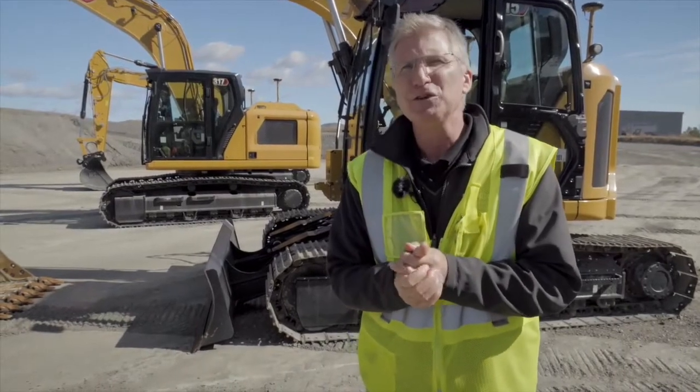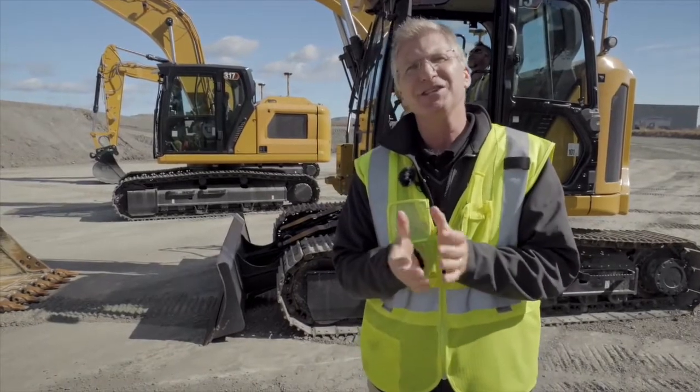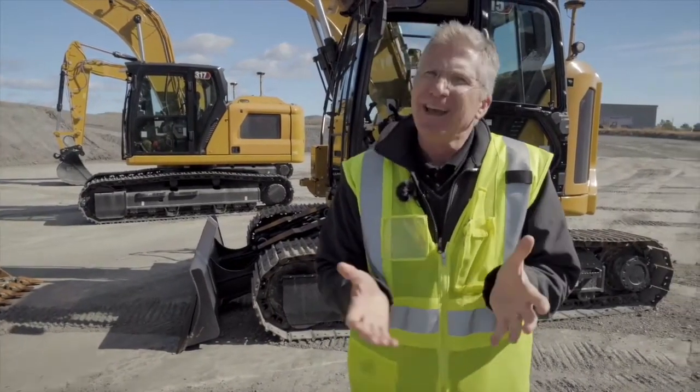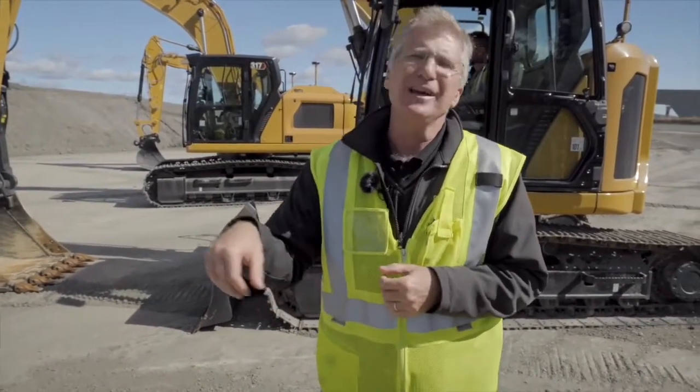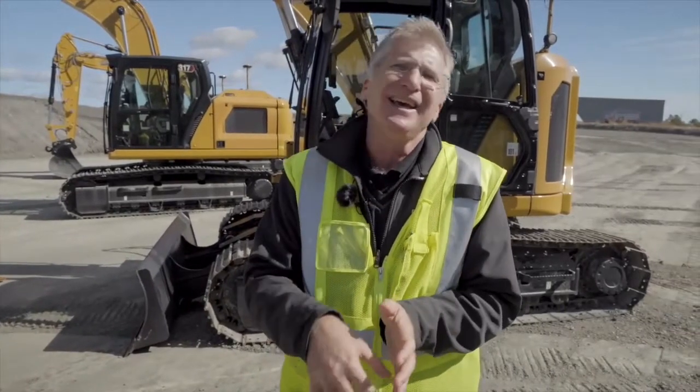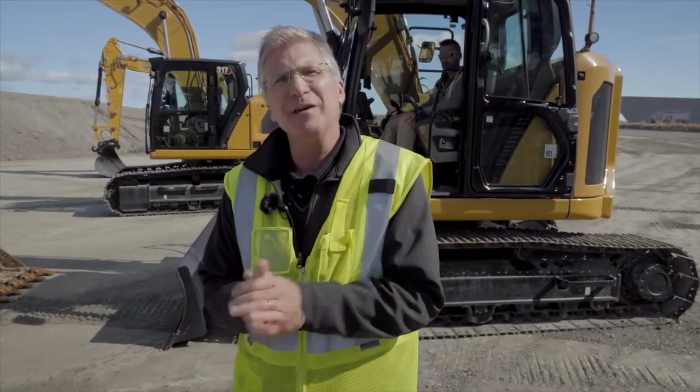And last but not least, you heard me mention it earlier, the ease of use features, this full suite of technology built into these next generation small excavators. Cat Grade Control, 2D, 3D. Payload, the CPM as we call it, Cat Payload Measurement, so measuring the weight on a job site when you're loading trucks all day. E-fence, so when you're in tight quarters, we have E-swing, E-wall, E-fence, E-floor. That technology is built into the DNA of this product.